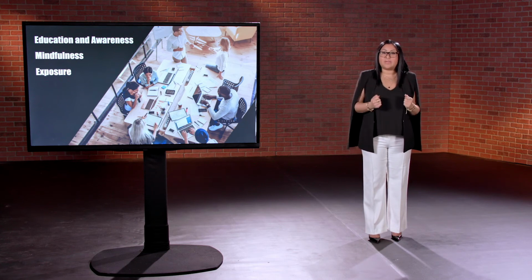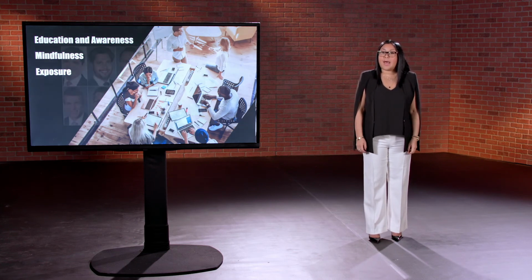Commonalities help you identify something that places you in the same group as the other person and find some common ground. Here's an example of what may happen when firms and workplaces do not address or recognize implicit bias in the workplace.